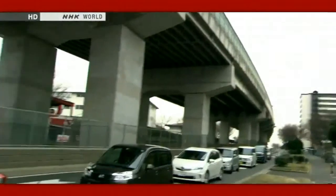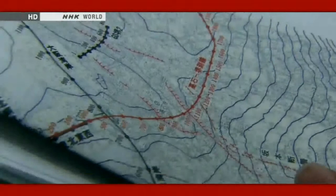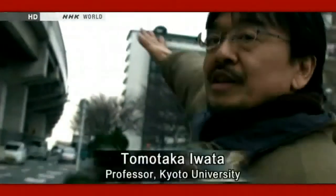Isn't it possible to gain a clearer picture of the entire Uemachi fault zone? Experts began conducting research 3 years ago. The project is headed by Professor Tomotaka Iwata of Kyoto University. Active faults are a risk, and they are hiding underground. It's very important to conduct thorough research.